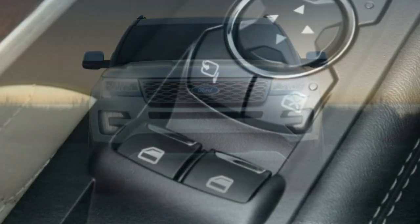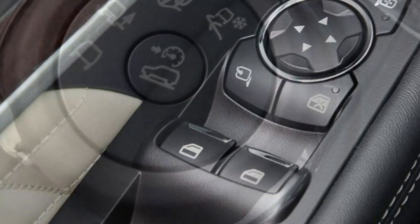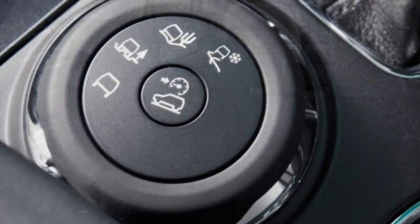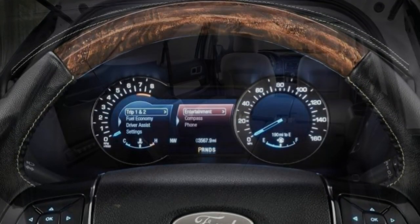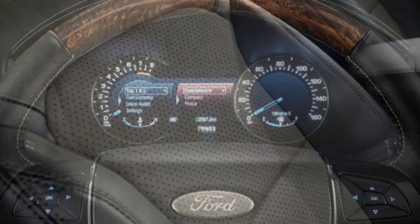Child safety seat accommodation. Installing certain rear-facing child seats in the middle of the second row can make it difficult to use the outboard seat belts. Two child seats can fit easily in the outboard positions, however, some seat manufacturers don't recommend using them in conjunction with Ford's optional inflatable seat belts.